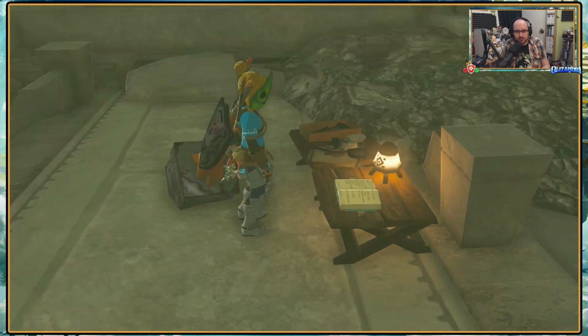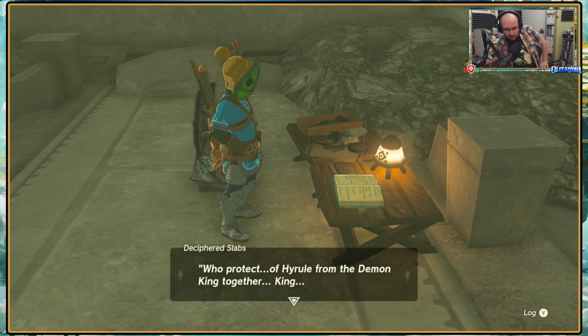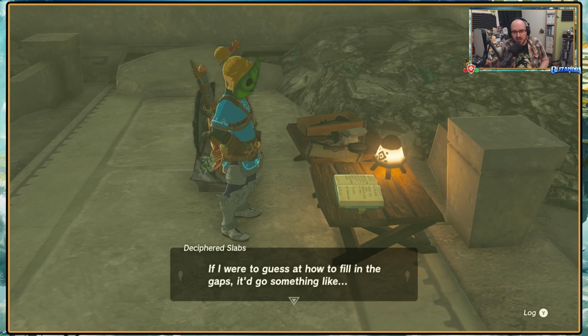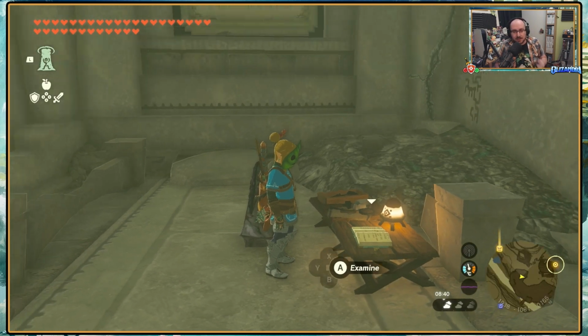Aha! The stone slab at the Southern Ring ruin. Some translation notes. Who protect of Hyrule from the Demon King together king. They were known as sages. What I take from this is that it's about a facet of Hyrule as it was in those days. If I were to guess at how to fill in the gaps, it goes something like, there were those known as sages who protected the kingdom of Hyrule from the Demon King.